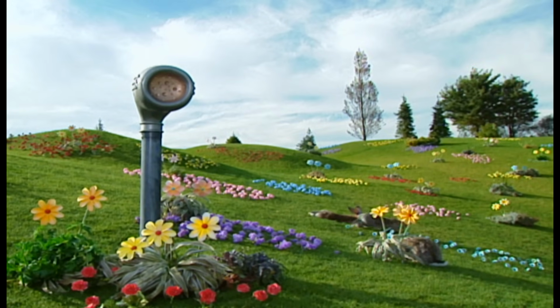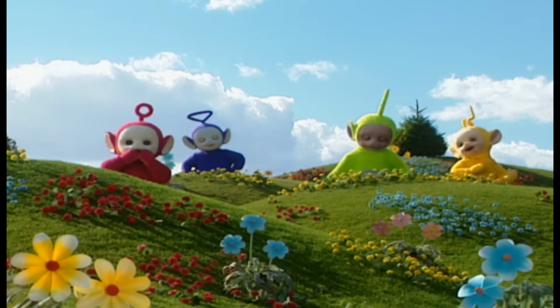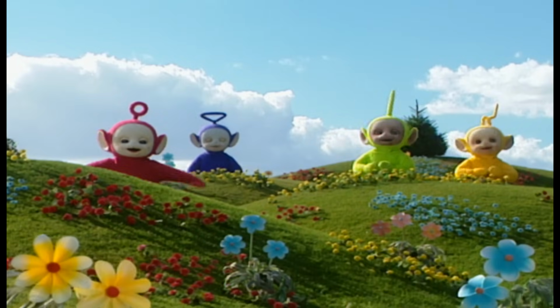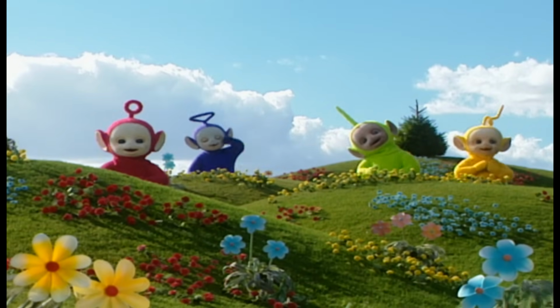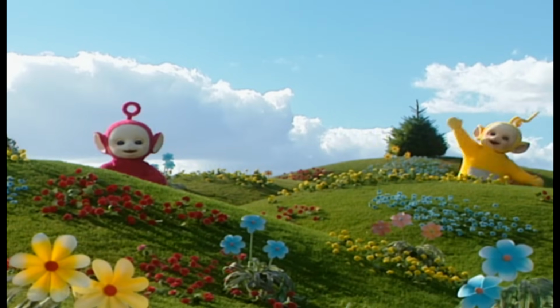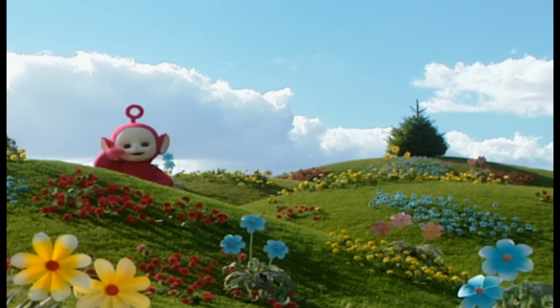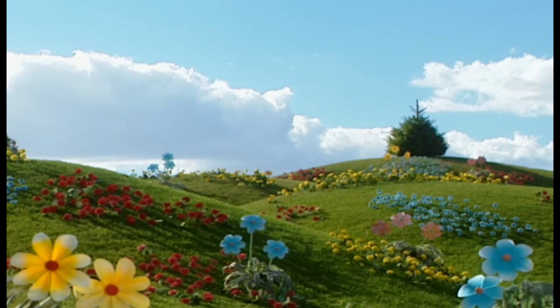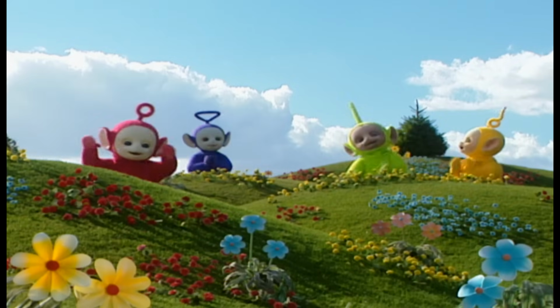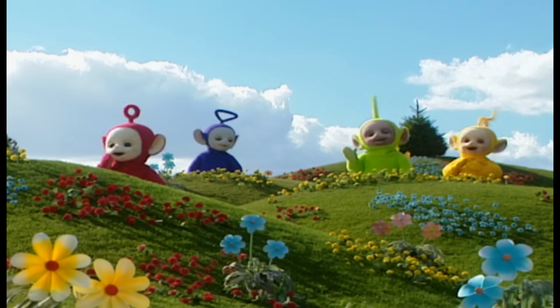Time for Tubby Bye Bye. No. No. Bye bye, Tinky Winky. Bye bye, Dipsy. Bye bye, Laa-Laa. Bye bye, Po. Boo! No. No.